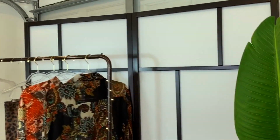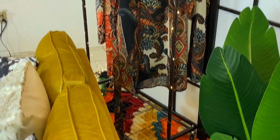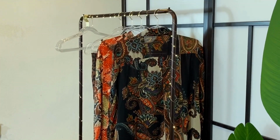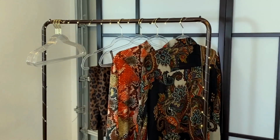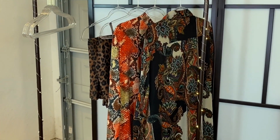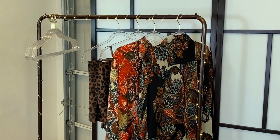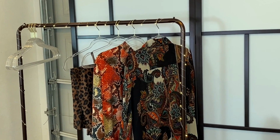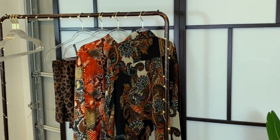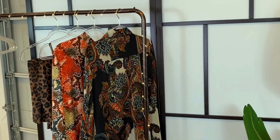Over here, of course, I have my clothing rack. Of course I have a clothing rack. I'm a fashion channel, hello, obviously. Just have some random clothes on the clothing rack over here. I wrapped some cute little fairy lights around it just to have some glistening lights in the shot. Again, I said everything is very intentional when you see YouTubers and their setup.